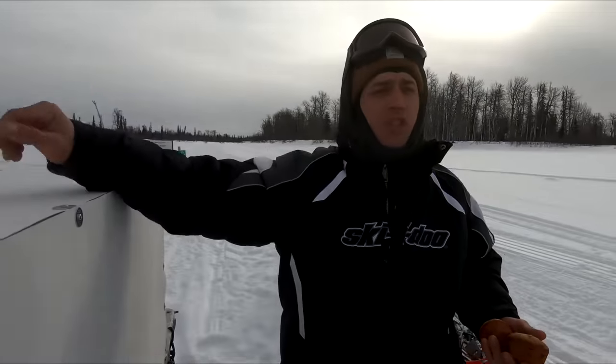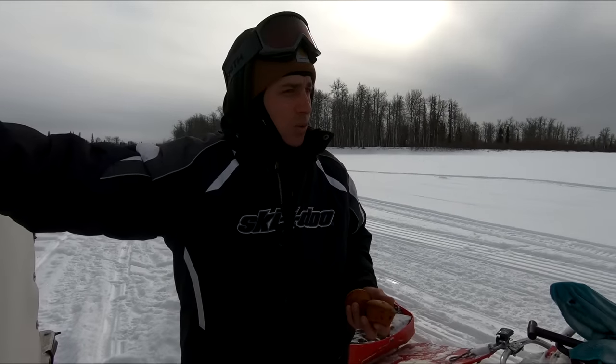So far, we've just been stopping every few miles, eating some snacks. It's a really nice day out here. It's probably about 10 degrees right now, and I think the high is gonna get close to 30. So we're kind of lightly dressed, and we're having a great ride on the river so far.